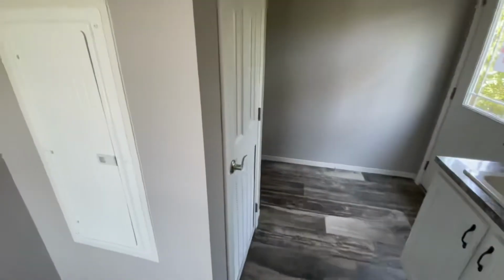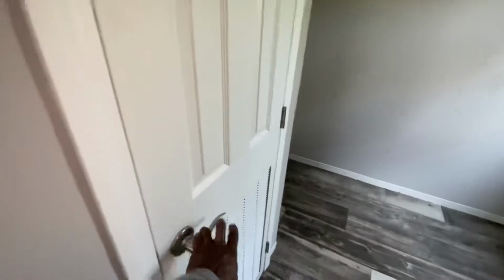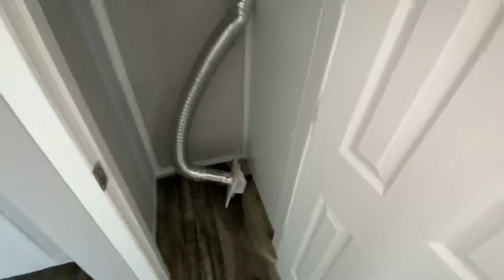You got a nice big window right here. What is this over here? I know what that is. We all know what this is. But what the heck is this? Oh, some more closet space.